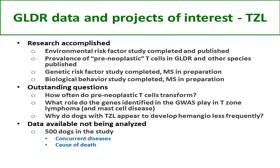The other thing that we have, and we don't have plans to analyze this data yet, is we have histories, medical histories, and outcomes on 500 golden retrievers over the age of 9. So that's a nice bit of data to mine. If you want to know what the end of the lifetime study is going to look like, these are the dogs at the end of the lifetime study. So that's another area that we want to investigate.